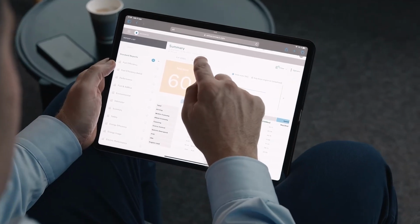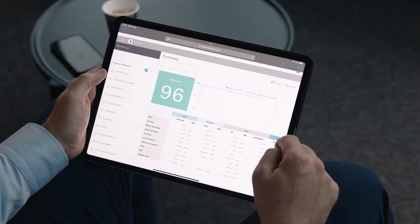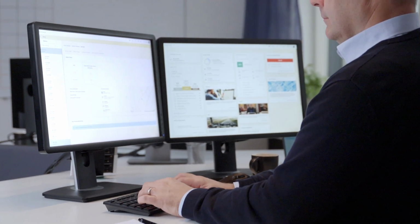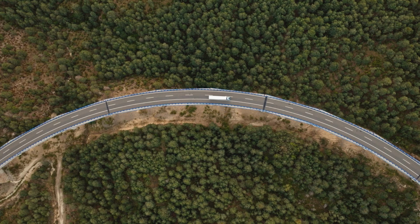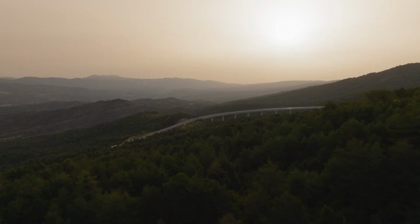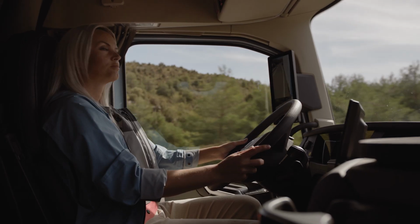Access real-time data to keep track of safety, fuel consumption, and driver behavior. Powerful reports let you plan ahead and find profitability and efficiency gains. Real-time driver coaching is integrated into the truck to support and improve driver behavior. It all adds up to a more efficient and profitable daily operation.